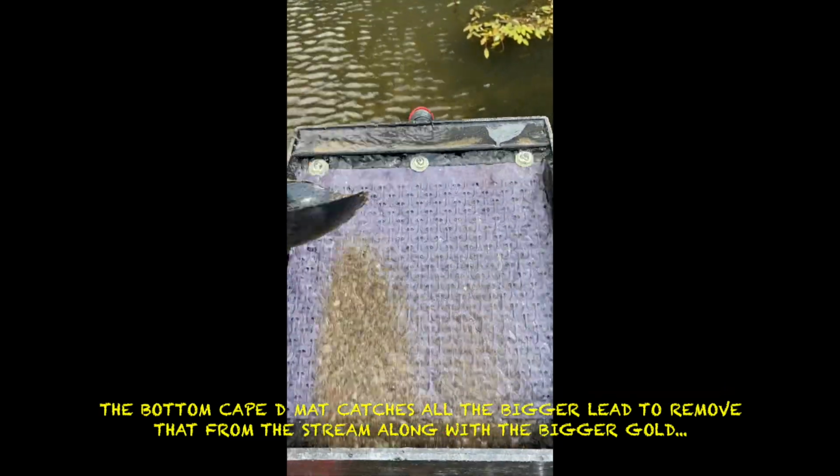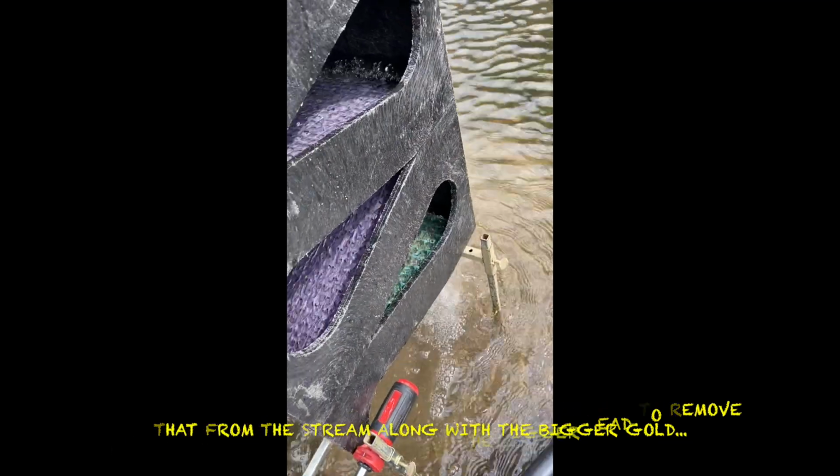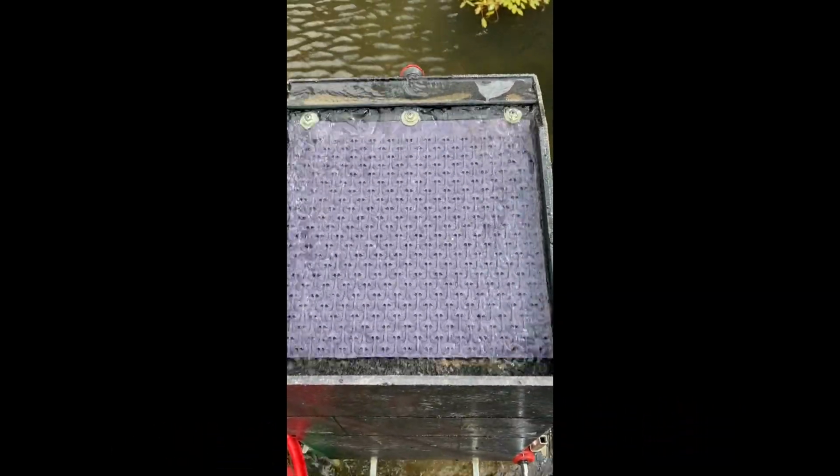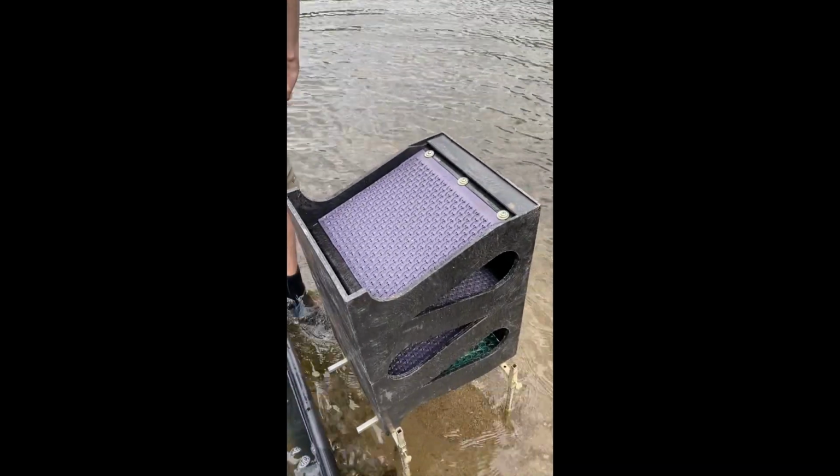And this way we have 4 green mats, micromat, plus the bottom green one. So then next we'll show you how easy it is to clean out. Be right back. Okay, for the clean out on these, it's so simple.